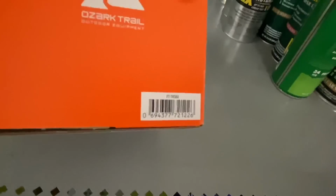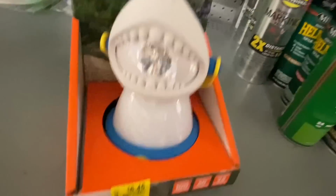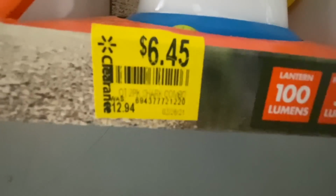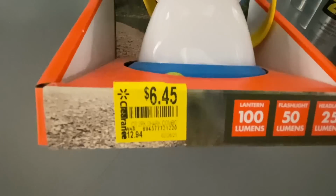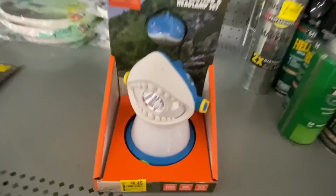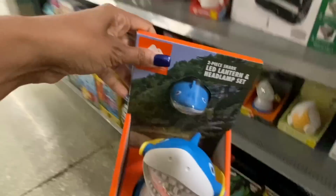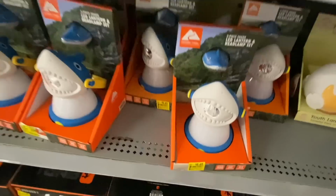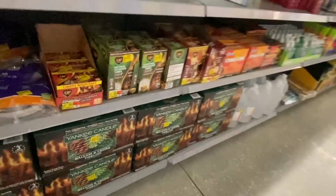There you guys go. Babe, it smells like Christmas trees. It smells like Christmas trees over here. All right, so you guys can see the regular price is $12.94, and it's all the way down to $6.45, only on Angel on the Go. They have a few over here, so we're actually gonna wait until they go down a little bit more. But I smell Christmas trees.